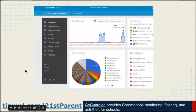Also, I want to help you understand that we're trying to keep the kids safe using GoGuardian as our filter and monitoring tool for the district. This allows us to see what sites are trending, allows us to see what sites students are going to. It also allows us to track the Chromebooks if we get permissions from the parents. If it's lost or stolen, we're able to track the location of the Chromebook.